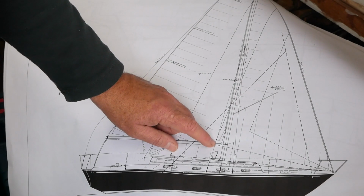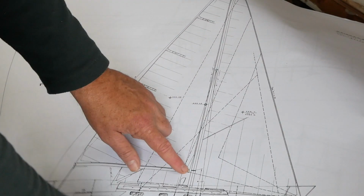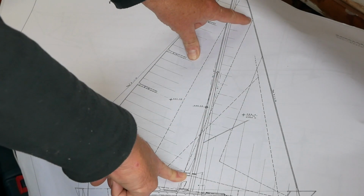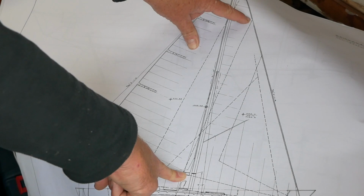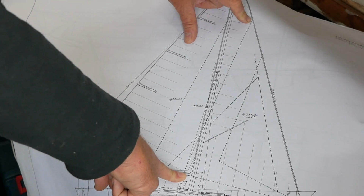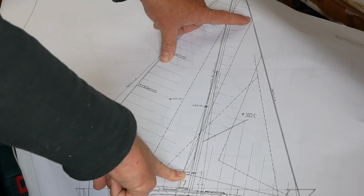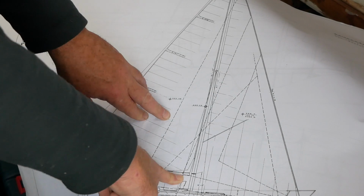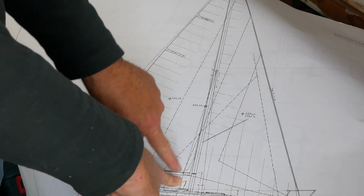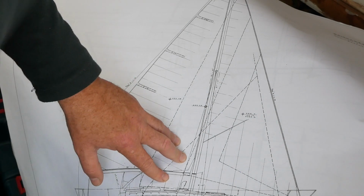I would kind of like to go back to this 105. The interesting thing about that is, in this drawing, the head does not go all the way up the stay. The head is probably 8-9 feet from the... I don't know enough about sail design. I know that could possibly affect a better slot, but I don't know. Maybe I should talk to a sailmaker.